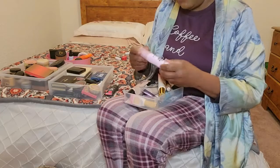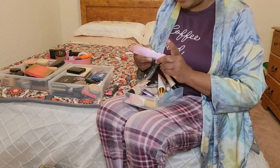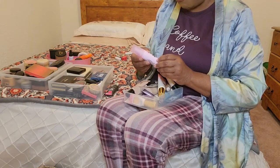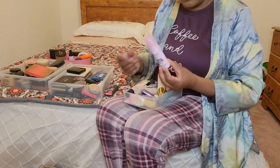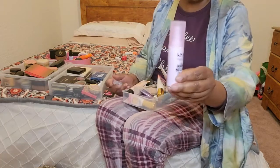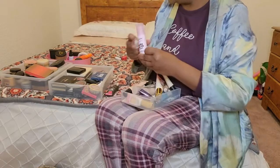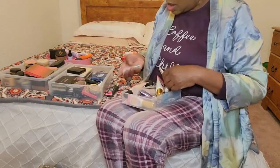I feel like I didn't even use this much. So I'm going to pull this NYX Marshmallow Primer once again. I don't know, I just feel like I don't even have a good grasp of this. I feel like I didn't even use it that often. So I do want to use this. We'll give that another round.